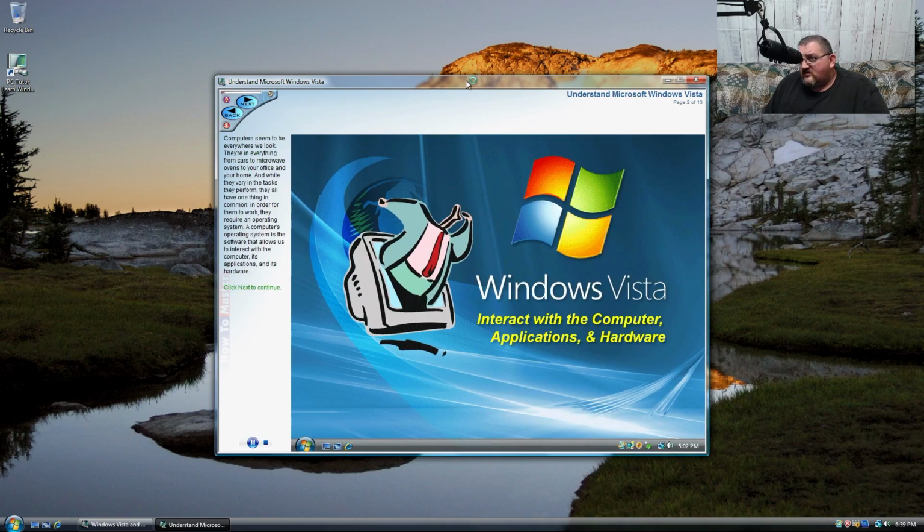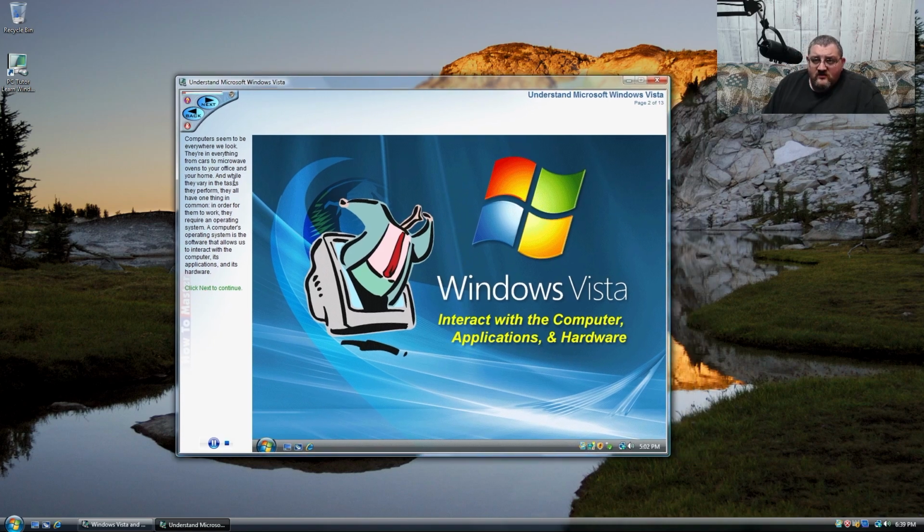Computers seem to be everywhere we look. They're in everything from cars to microwave ovens to your office and your home. And while they vary in the tasks they perform, they all have one thing in common. In order for them to work, they require an operating system. A computer's operating system is the software that allows us to interact with the computer, its applications, and its hardware. Press next to continue.